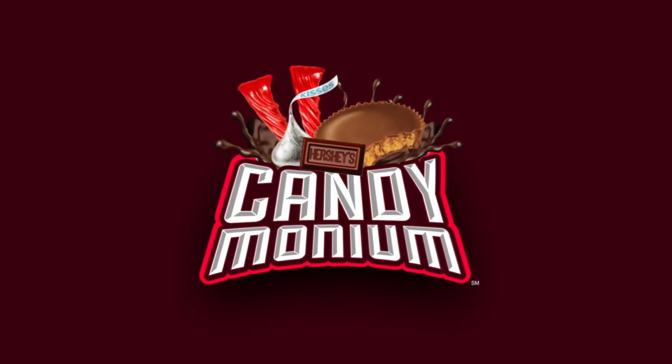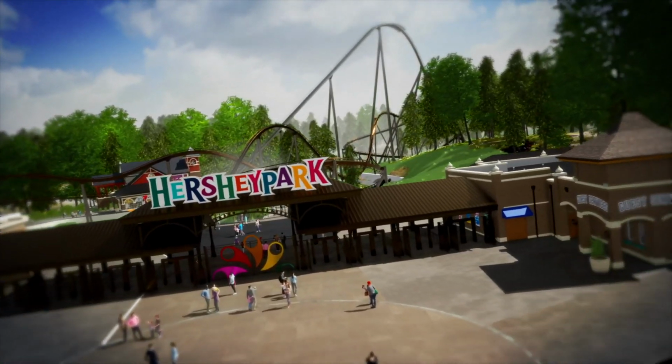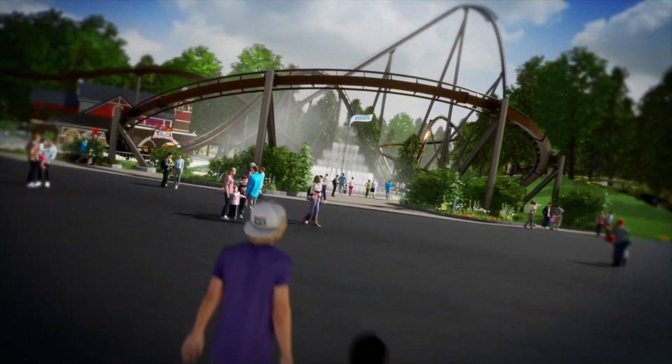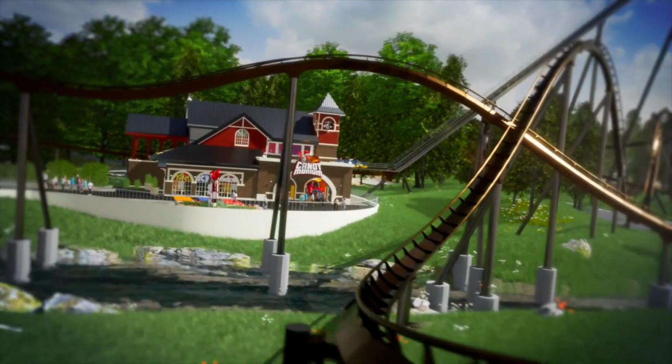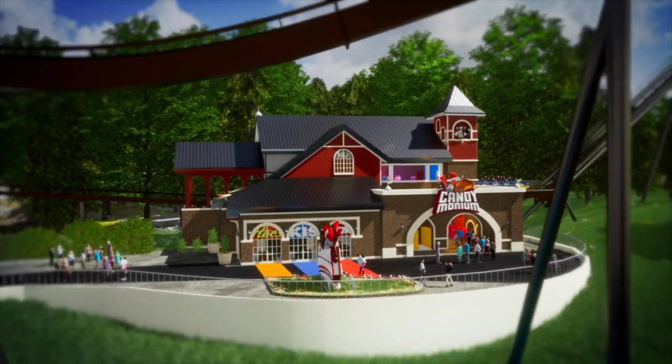Now what we already learned is coming with this coaster is of course the whole new area, Chocolate Town, which looks to be a great area. Just look at how close this coaster will be to the front gate, so you can go straight to it, which will probably become the new crowd favorite at the park, leading to very long lines. It is probably going to be the longest line in the park for most of the day.